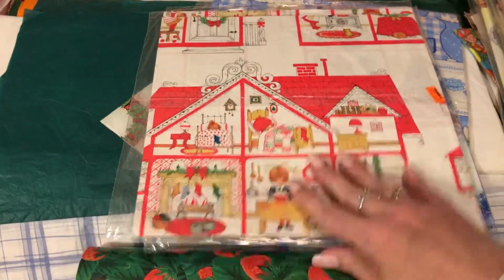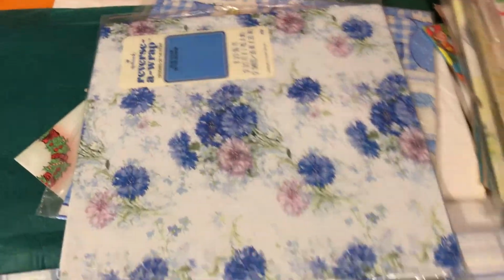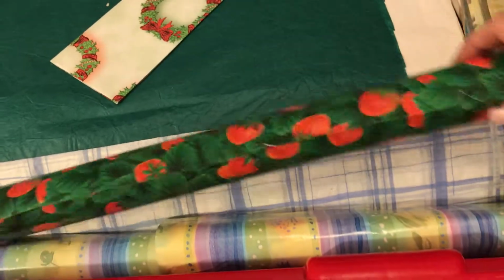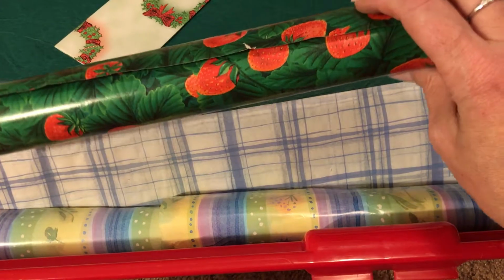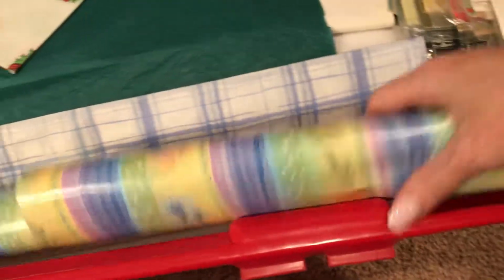Let's see. Oh, this one's really neat. I like that one. Put that right there. So like these, I do not sell rolls. I know some people do. But if I can't ship it easy, I ain't gonna ship it. So I will either donate this, or it's kind of cool. Strawberry, I might find a use. I might use that myself for someone's present. So yeah, I will not sell those.